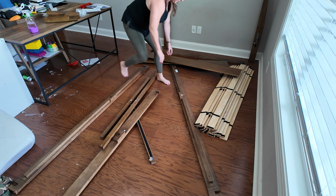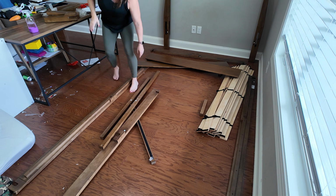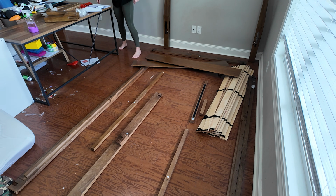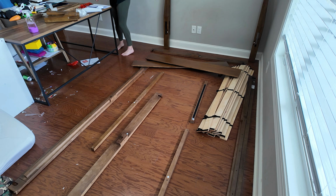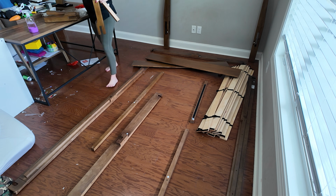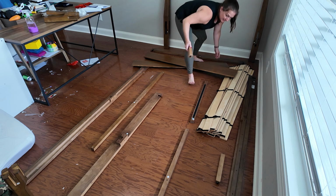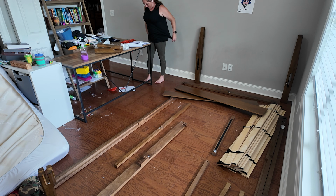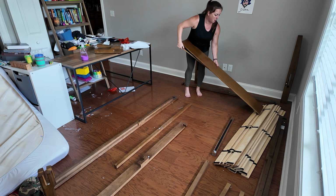So I am putting this together, but of course, I'm listening to the Karen Read trial. I am trying to catch up. And it is, what is his name? I don't want to say, it was Trooper B. Trooper B. Buchanan. And I am rage assembling a bed. The absolute wrath that I have in my heart for what happened in that investigation.